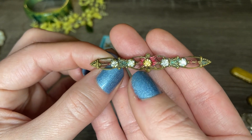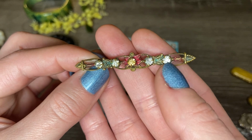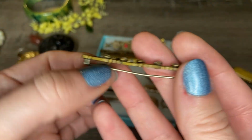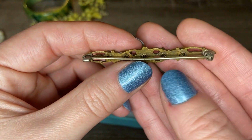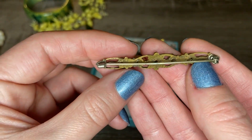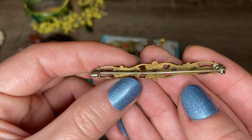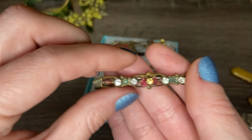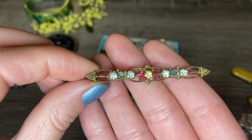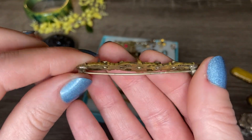We have these rhinestones and some colored metal, which maybe is some worn enamel or paint. Not quite sure. And these little rhinestones do have these rivets on the back, which is interesting, holding the prongs in place, I believe. And here is what the back looks like. This one kind of reminds me of Christmas. We have the red and green colors there. Definitely has some wear on this one.